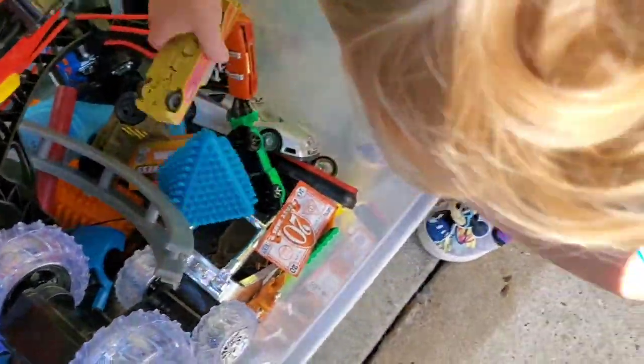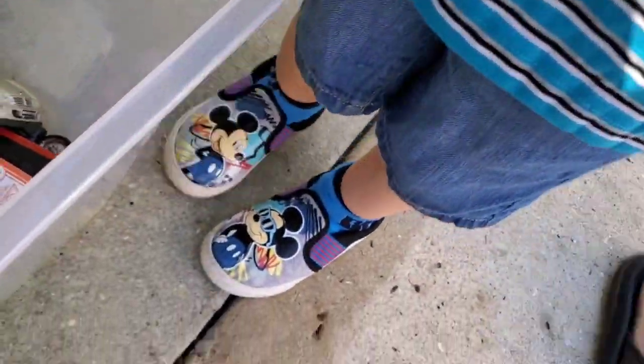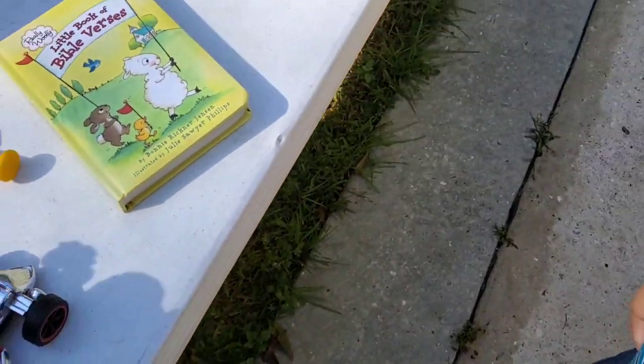Found something? Oh, a car thing. That's cool. What's this one?